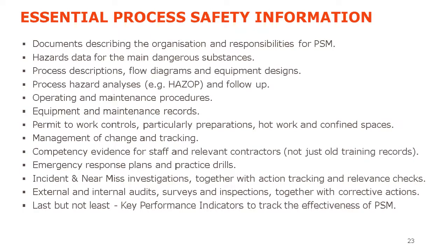Okay, I'm not going to read through all this list. I think if you haven't already done it and you start to go through what you have available, you probably have most of this stuff. If you've ever had audits, you've probably had to dig this out and talk to people about it. So I'm not going to go through all of these, but there's 2 or 3 things I will highlight.